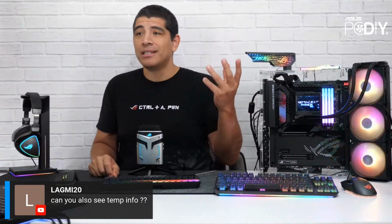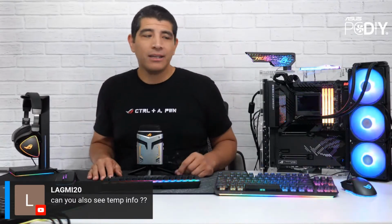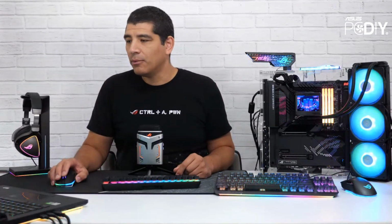So you can put temperature, you can put frequencies, you can put voltages, you can have even the actual AIO temp coolant information displayed there. So yeah, you have tons of flexibility in terms of what you can have displayed there.